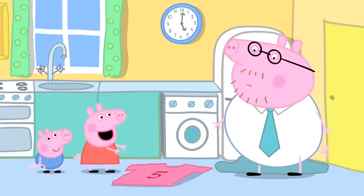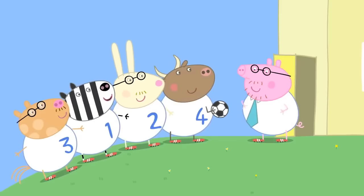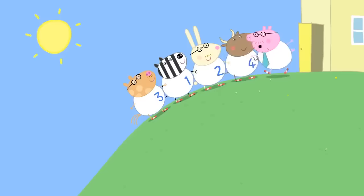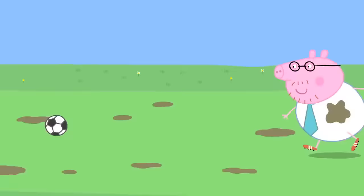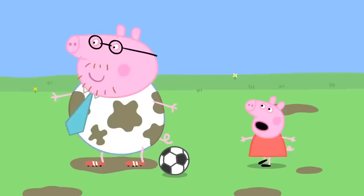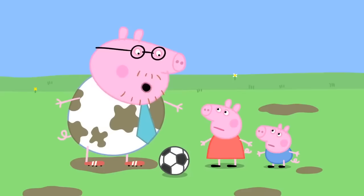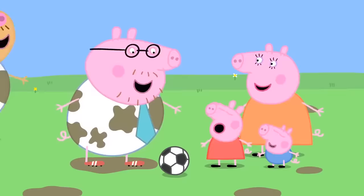Fantastic! Thank you, Peppa. Hello, everyone. Hello, Daddy Pig. Like your shirt. Very smart. Thank you. Come on, let's play football. Yes! Goal! Hooray! Hooray! Daddy, you've made your shirt all muddy. Of course, Peppa. Football shirts are meant to be muddy. Daddy Pig loves playing football. Everyone loves playing football, especially when it's muddy.